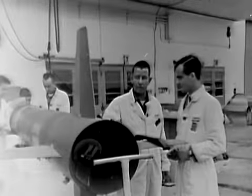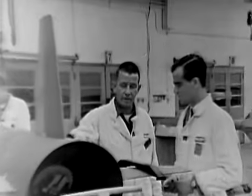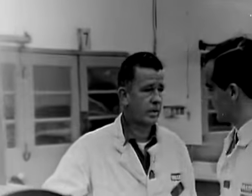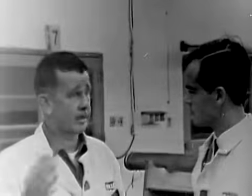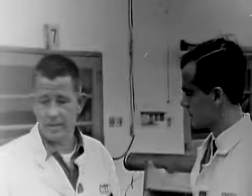You now know, of course, how to assemble the fins, how to torque the different items into place. But let me impress on you that the most important point is to be assured that you have a proper rotation in the vehicle so that you have a proper roll, which gives you good trajectory.